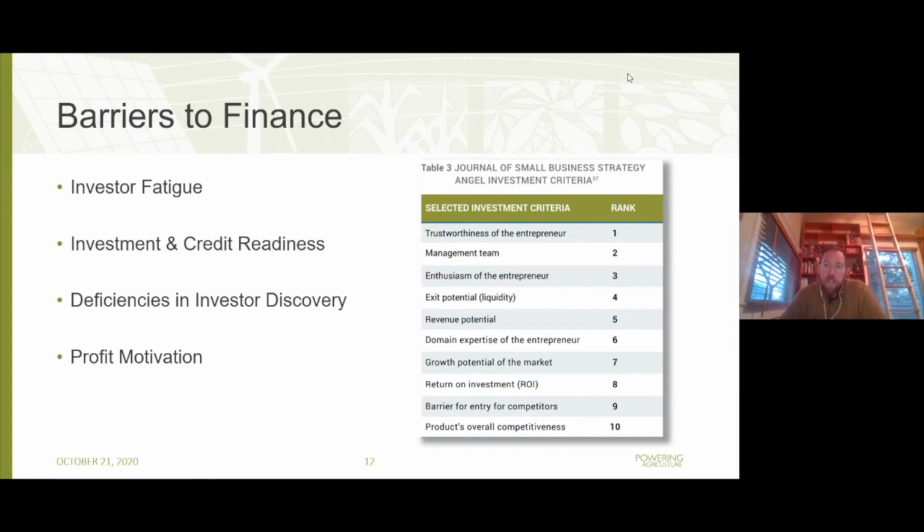This was a survey in which the authors of the research basically handed angel investors a blank paper to say, hey, what do you think is important when you're evaluating an investment opportunity? Again, these are angel investors, which sometimes are the first money into an organization after the founder. This was a list of the things they thought were important, and you can see the number of times that entrepreneur, meaning the individual at the head of the organization, the importance that they place on that.